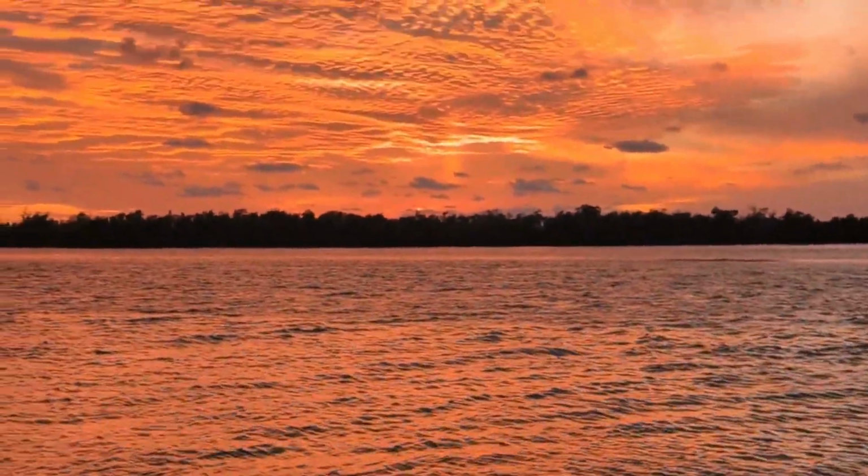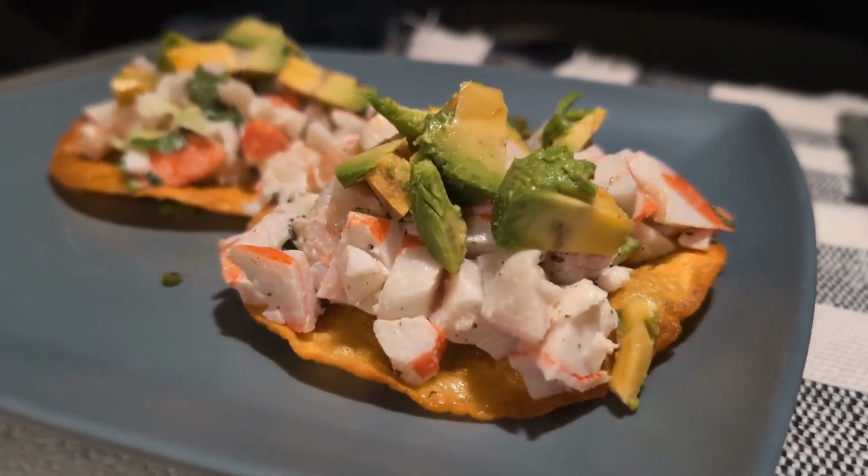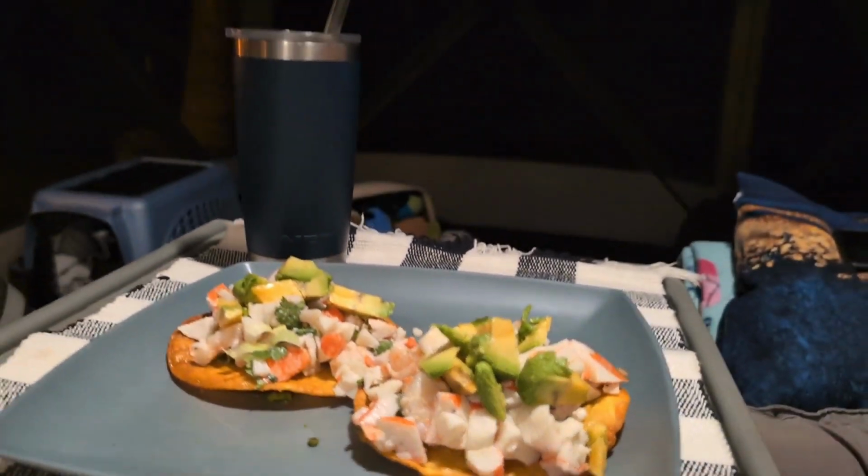After a long day exploring Key West, we made it back to our campsite just in time to catch sunset at the fishing pier, and then we enjoyed a home-cooked meal of crab tostadas because we spent a lot of money that day, but it was worth every penny.